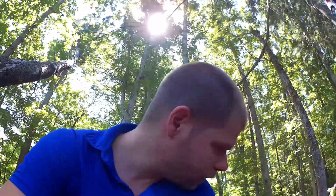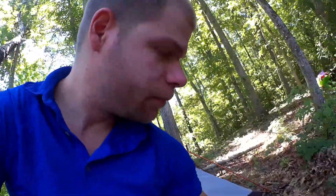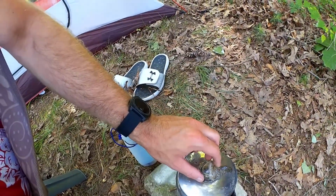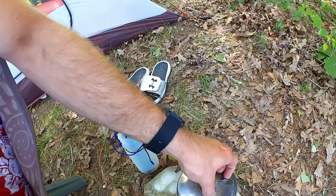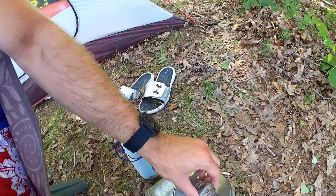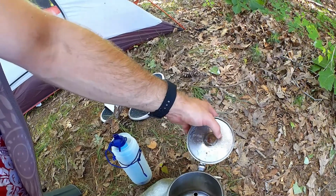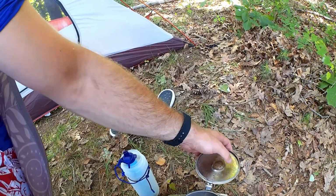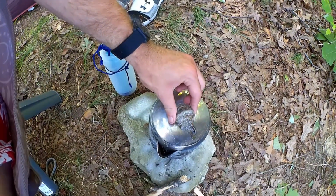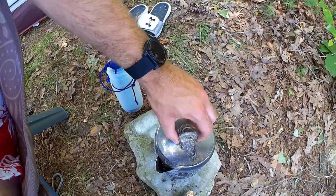I'm trying to make coffee this morning. Yeah, I didn't even know that was like possible. None of it's on the inside? Okay, I guess a little bit's on the inside. But guess I'm not gonna be making coffee.